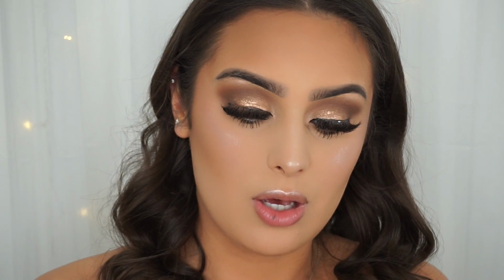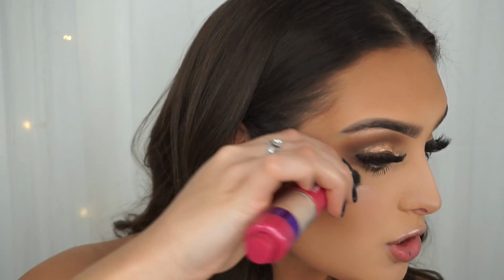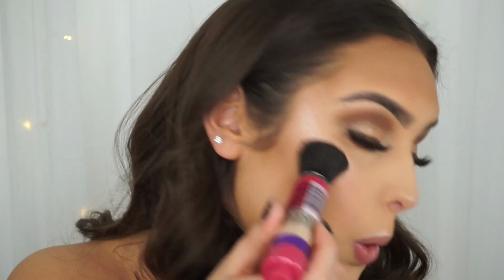But I'm also going to use this because I really like highlighters at the moment. So we're going to use this, what we used at the beginning. Pump, pump, pump, pump. Loads of that, oh god. And then we're just going to pinch the end and pop this on our face. Or not, I'll just go for it.